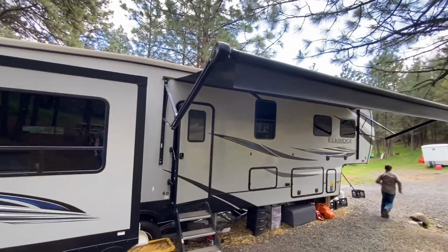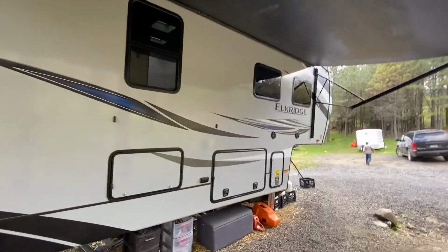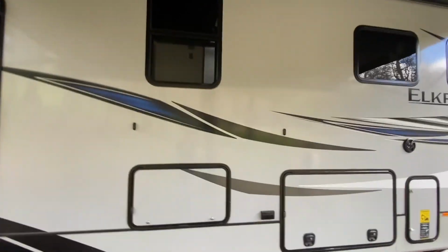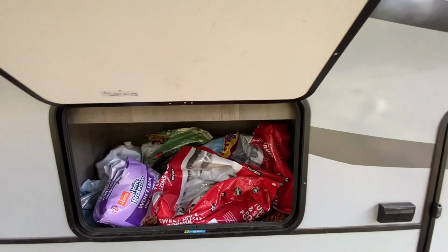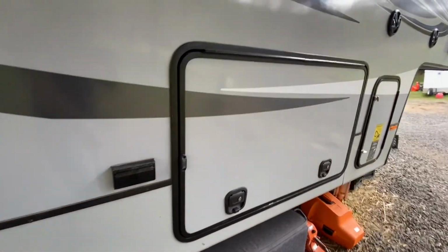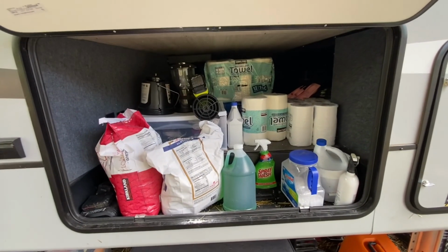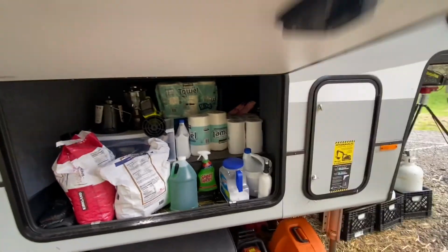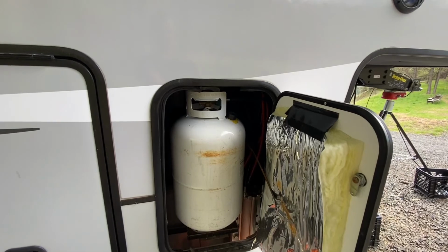Front door awning has lights underneath the awning, has speakers out here that connect to the TV inside. Storage compartment here, I call this our pet bin. We keep all of our dog food and pet supplies in there. Outlet on the outside here, and the other side of the pass-through storage is right here. So you can see how we have a lot of stuff in there. And then the other propane bottle.